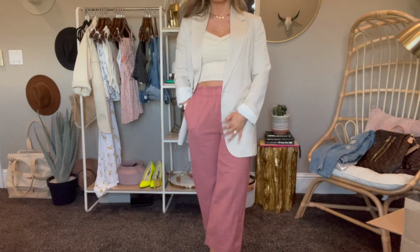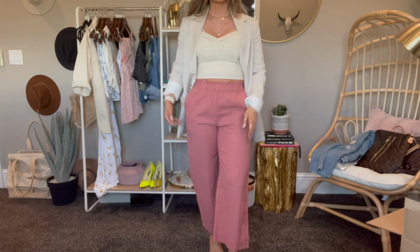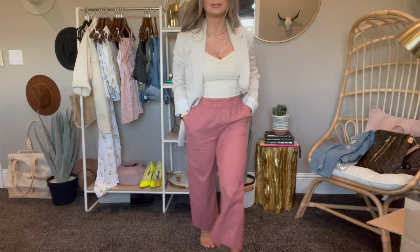So I just think this is a really nice pair of staple spring summer pants. They're lightweight enough that you're not gonna get too hot. They're breathable, you can move around in them. Really cute.